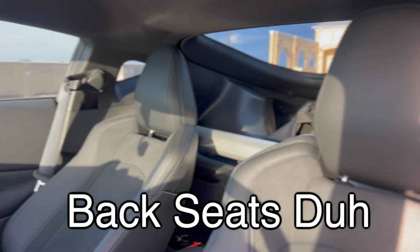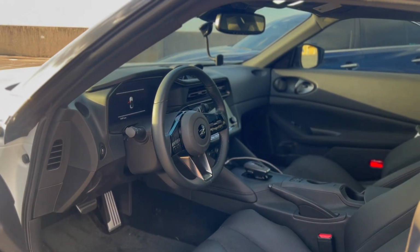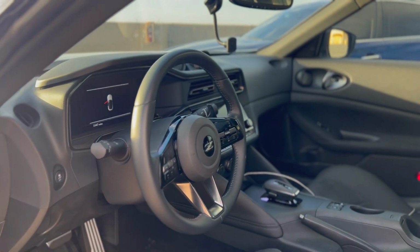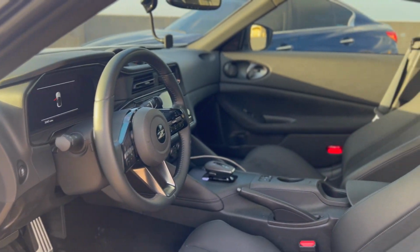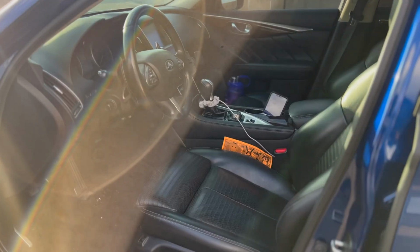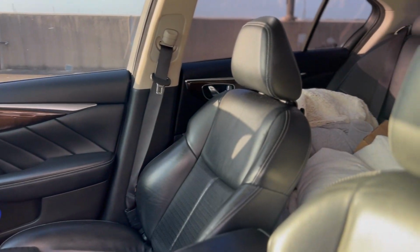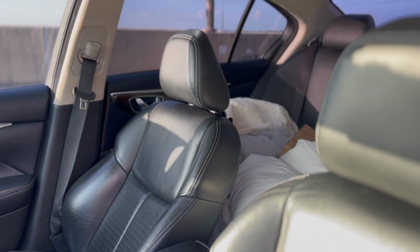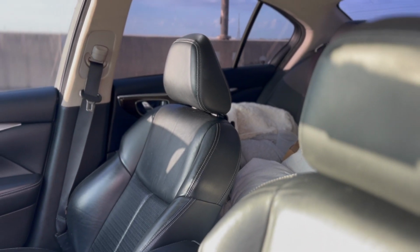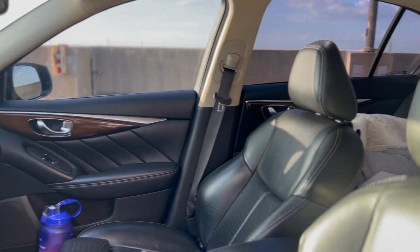In terms of space, I mean, this is a coupe. How much more can you ask for? Overall, it's pretty good with space inside the cabin. You don't feel cramped at all whatsoever. Comparing this to a Supra, the Supra is much tighter. Now the Q is much more spacious. Obviously, it's a sedan. However, compared to other sedans, this isn't as spacious. The Honda Accord that we own is actually much wider, and it feels less cramped than the Q50.